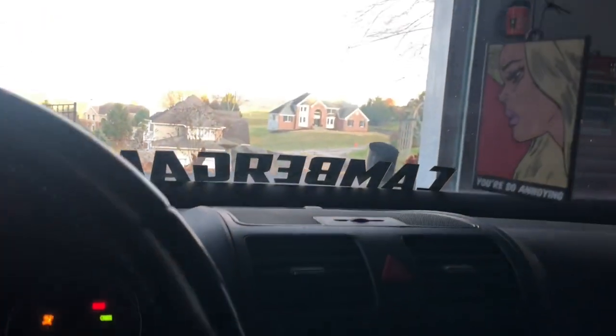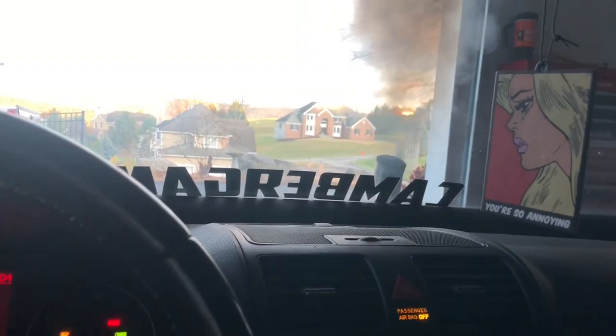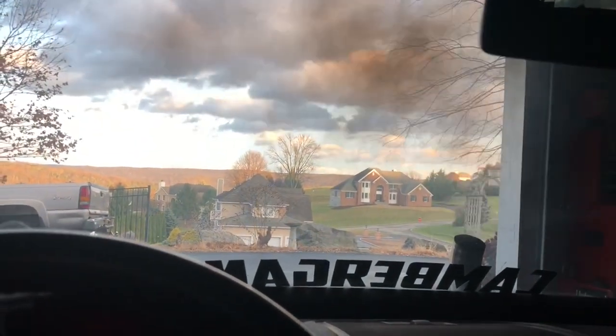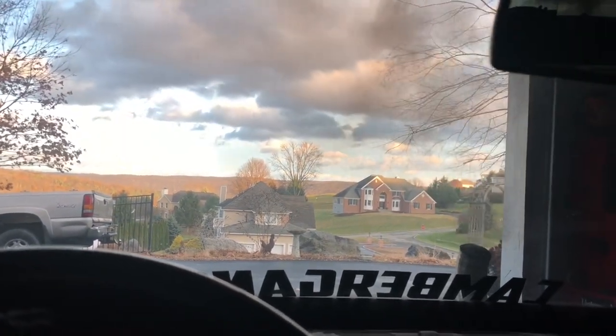Got the nice little air freshener. Make sure we're in neutral. Everyone always asks how these seats fit me. I can see over perfectly fine because I'm 6'3", so no issues, and these things are super comfortable.